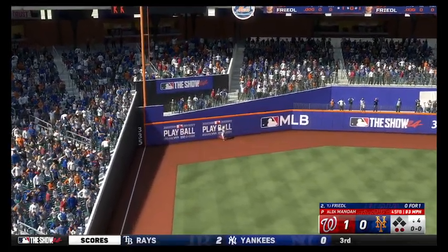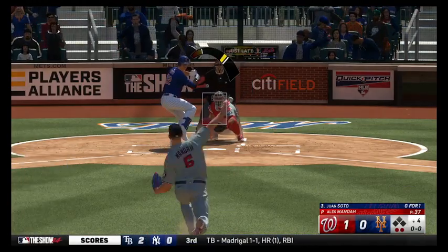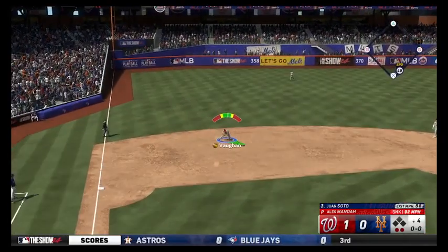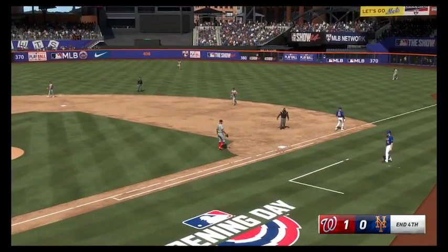And Langford makes the catch on the wall. Soto hits on the ground. Vaughn to Isaac. It's beautiful.